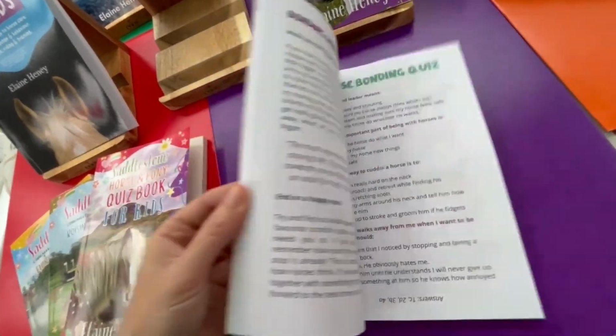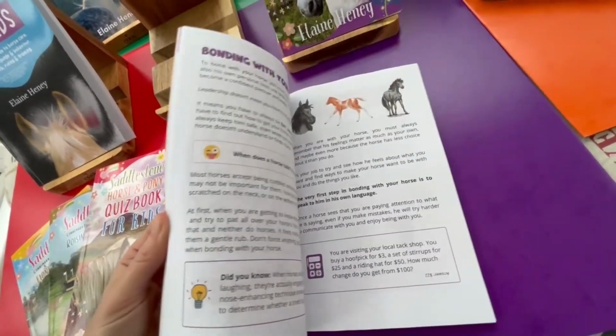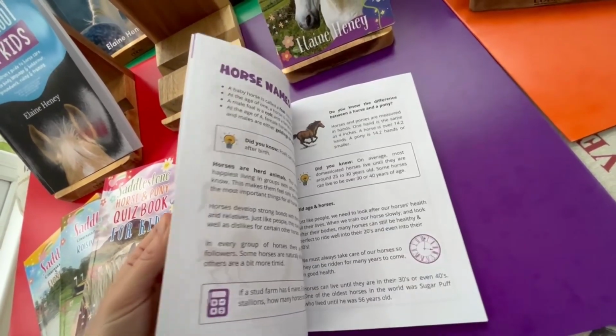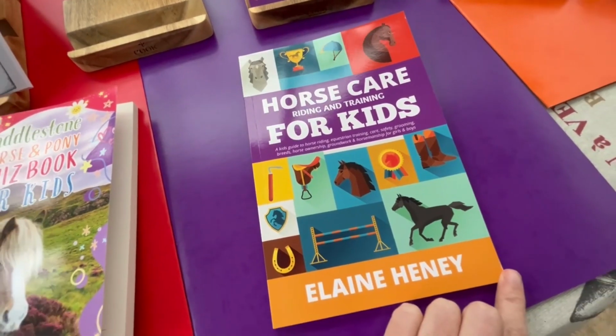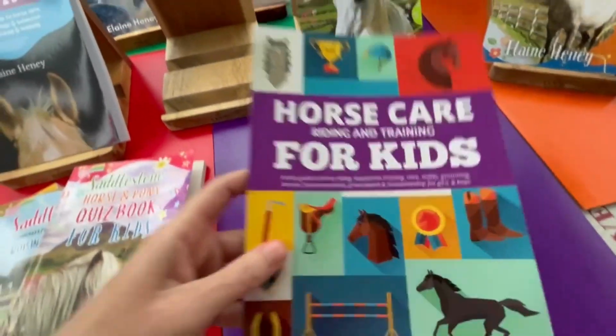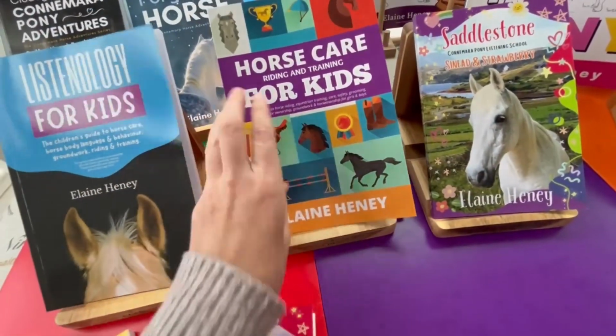This is actually a really popular book for age 7 to 11. I've had a lot of happy children reading this book and coming up to me at different horse shows and saying that they really enjoyed it, which is great. Okay, that's age 7 up.